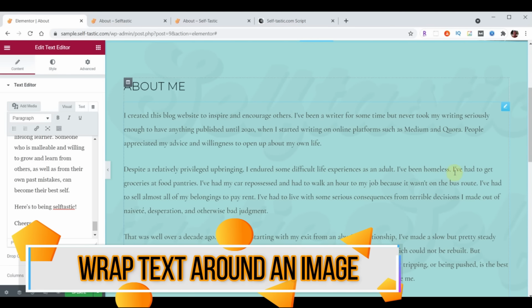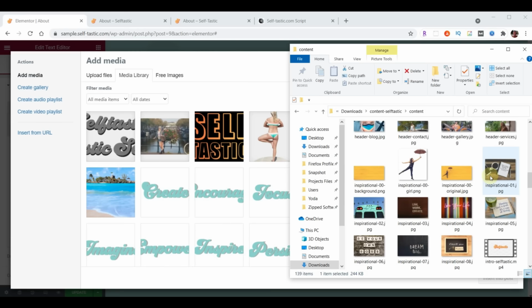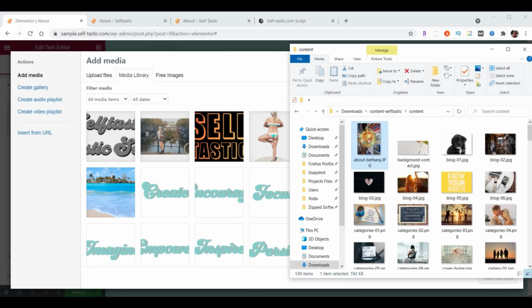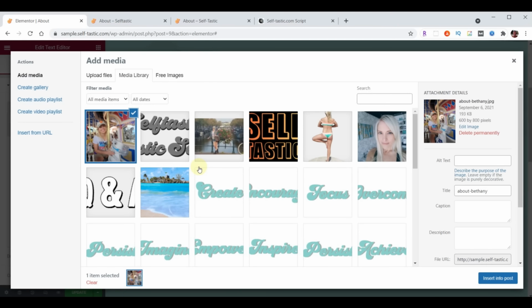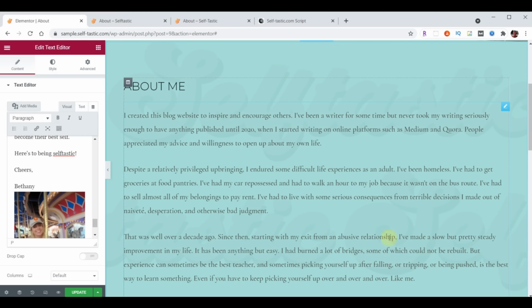And now we want an image over here to the right. And to do that, we're going to click on Add Media. And now we need to get the item that we're going to be adding. So let's go to our Content folder. Scroll to the top. And there is the About picture. We'll drag that over. It's loaded. Insert into Post. And it's at the bottom, but we don't want that there. So let me click on that and delete it.